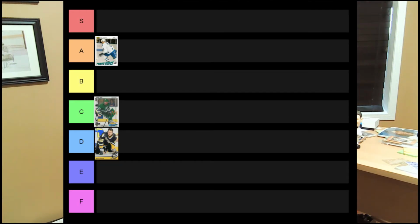Of course, for me, my first ever hockey card was a Dixon Ward Young Guns from that set, so that hits a little bit of nostalgia for me. Your notable Young Guns in that set were Roman Hamrlik, Martin Straka, Scott Niedermayer, Alexei Kovalev, and Teemu Selanne. It's a good little grouping. Let's see what we rank this one at. Despite some of that personal nostalgia, we rank 92-93 Upper Deck Young Guns with a D rank.